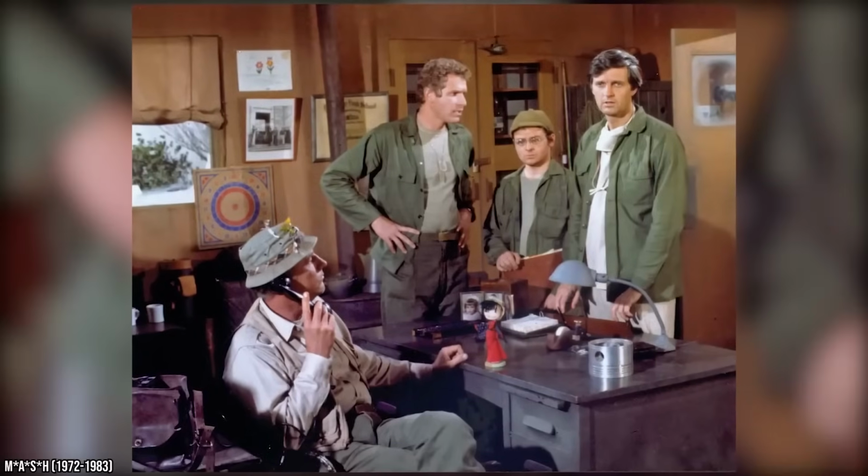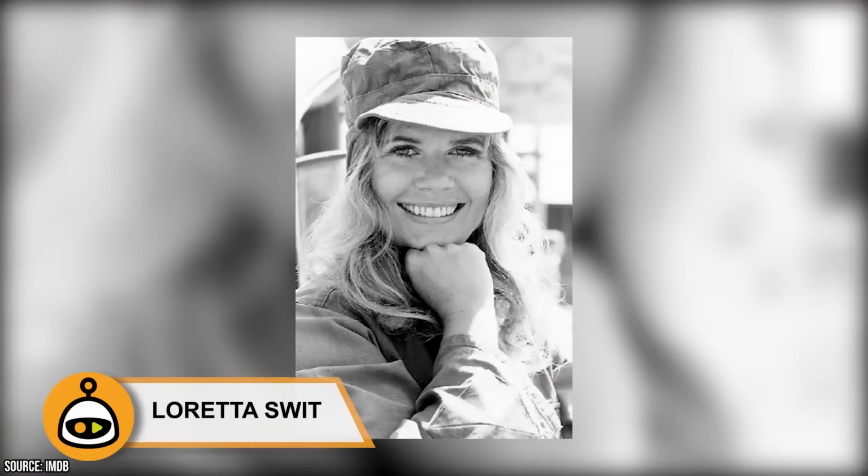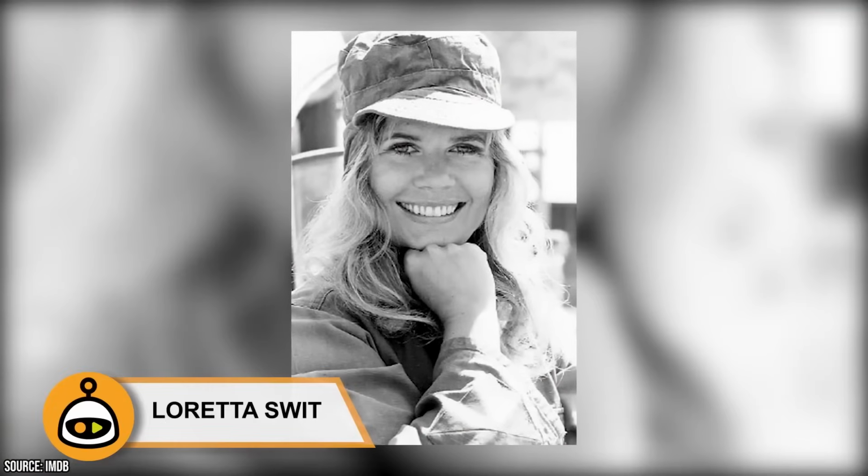Let's take a moment to check in with the surviving cast members of the iconic series. Loretta Swit. As one of the 4 stars to grace all 11 seasons of MASH, Loretta Swit played head nurse Margaret Hot Lips Houlihan.